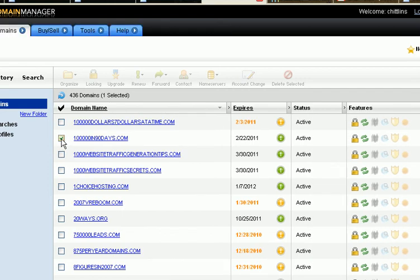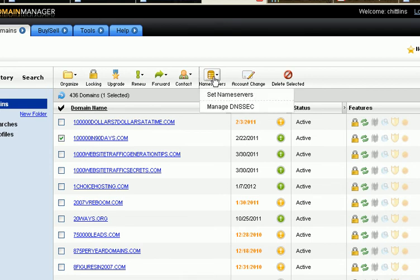The first thing you do is you check the box next to the domain name, and that makes all these buttons across the top live. The one you want is name servers. So you click name servers, and then scroll down from the drop down menu to set name servers.